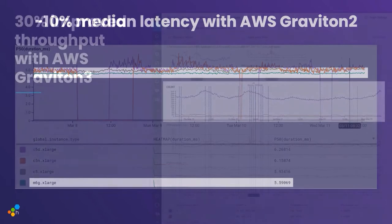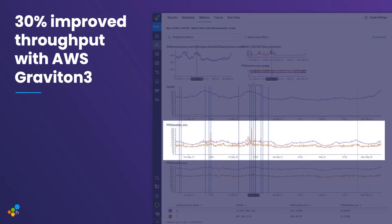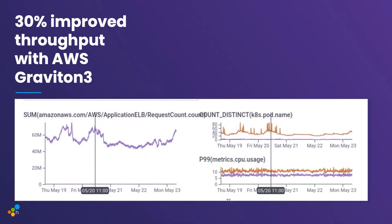But it gets better, because when we did an A/B test of Graviton 2 versus Graviton 3, we found a further 10 to 20% improvement in tail latency and a 30% improvement in our throughput and median latency of our ingest services. And not only that, it turns out that this workload just bin packs much better with EKS and Graviton 3, so the CPU utilization is about 30% lower, which means we can push it a lot harder.